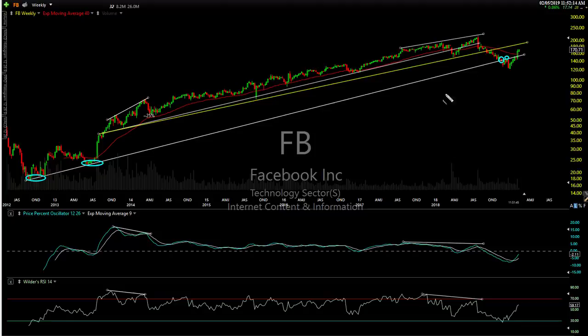So I'm just going to tell you this. I've had this trend line here for a while, not putting a heavy weighting on it. Here's another one I had with a couple, 1, 2, 3, and we'll call that 4. So this is probably the best trend line that I could draw on Facebook. And we have a little more upside till we get there.